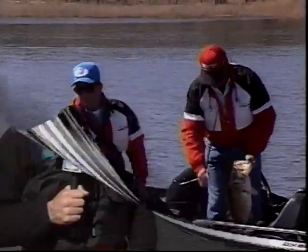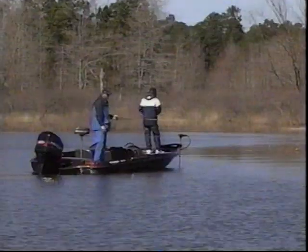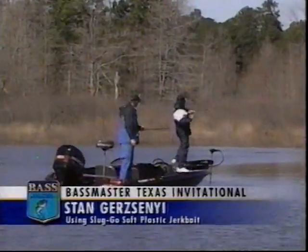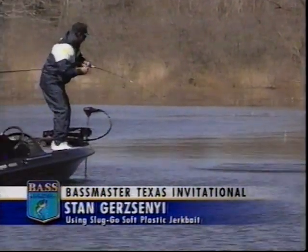What are we looking for, partner? Stan Gerzini has changed areas now. He's moved up to a small pocket up the lake a little ways, but he was hoping that this pocket would have clearer water in it so he could throw his sluggo. Stan has a good fish on. Stan's just hooked this bass off the side of a weed line in the back end of this small pocket.